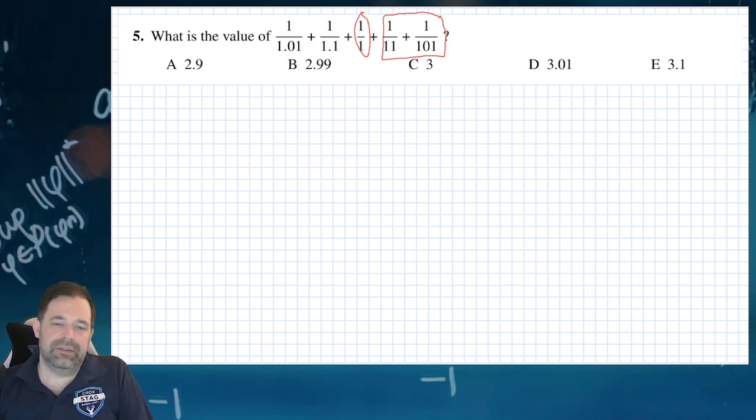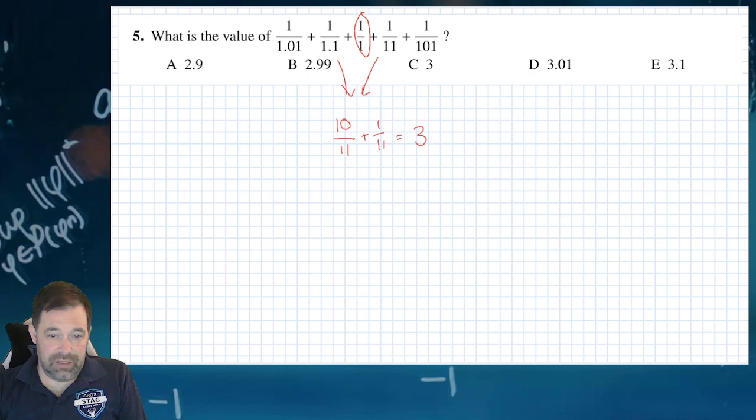And 1 over 1.1. Oh, hang on a minute. We can combine these together. So my guess is the answer will have 3 digits. Because I think these two here can be combined together. That's going to be 10 over 11 plus 1 over 11. It's going to be 3. So maybe I'm wrong. And then the first one and the last one can be 100 over 101 plus 1 over 101 gets you 1 as well. Gets you 1. So my 3 was presumptuous.